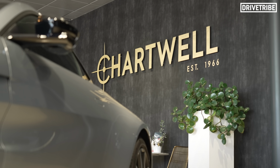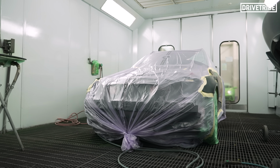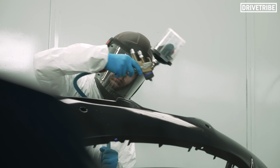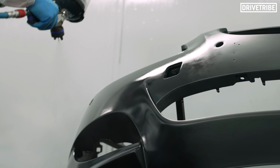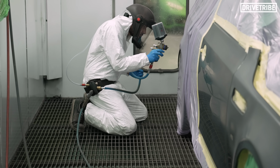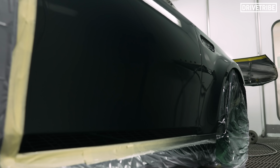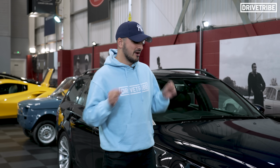So a couple of weeks ago, we sent our Touring away for some paint. Chartwell, just up the road in Derby, were fantastic in taking the M5 in to paint correct all the little nicks on the car. That meant a full respray for the bumper, bonnet, front wings, mirrors, and some small bits of the rear quarters. Lacquer was then applied to make it look super fresh, and the paint was left for 2 weeks to cure. In this video, you could say our M5 Touring is getting a glow up.